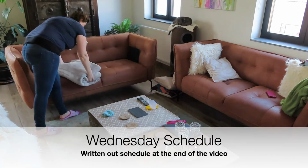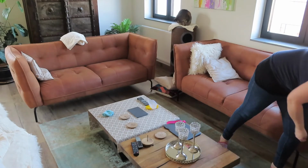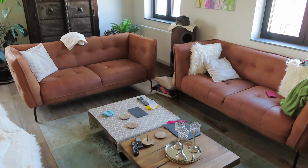On Wednesday, aside from your daily tasks, it's time to clean the kitchen. Pay special attention though. This time, you're not going to clean the outside of the cabinets, but you should clean them inside. Make sure the microwave and oven get a good scrub, then clean and vacuum.